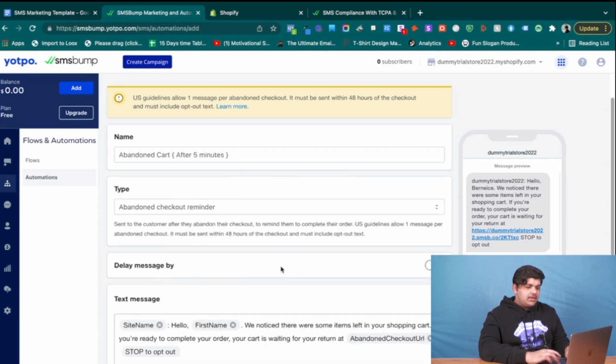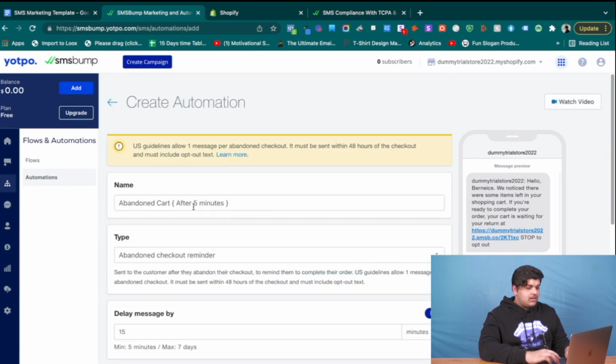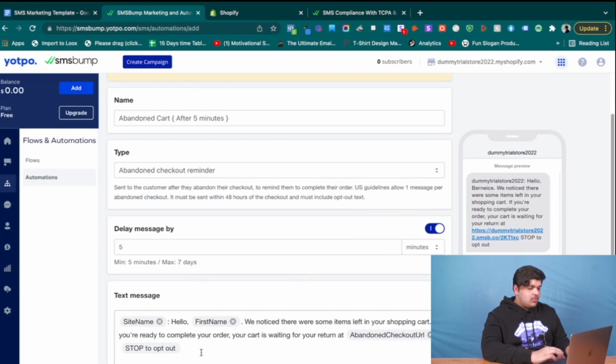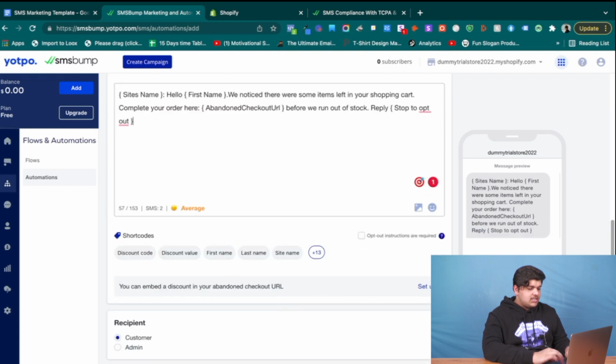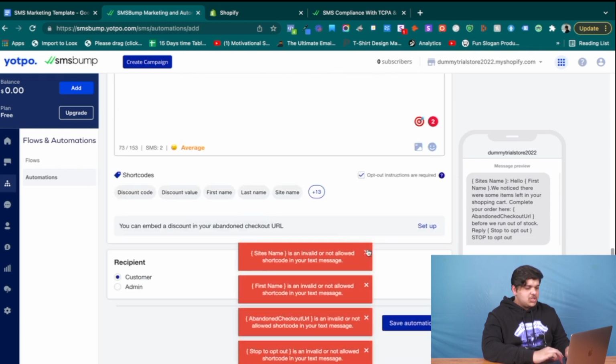Abandoned checkout reminder, it's right, I just need that. For delay message by, you have to click here, and I have just given it as after 5 minutes, so I will just give it 5 minutes, right? Again I will just copy the whole text over here, and I will just delete this particular part, and I will just paste it over here, and I will set the recipient as customer. I will click this particular part, and I will click on save automation.